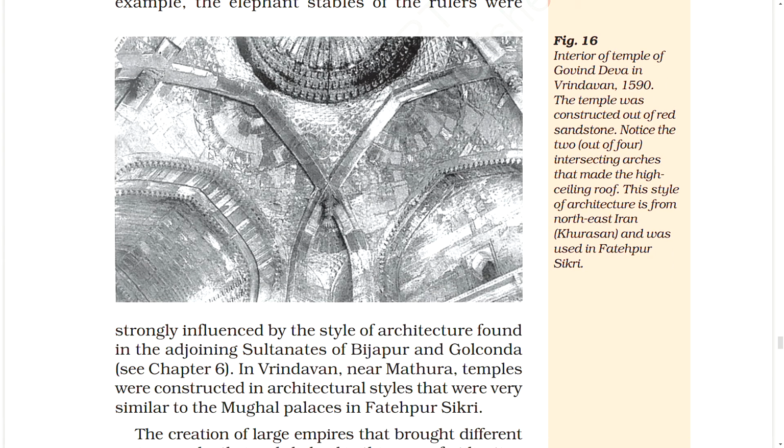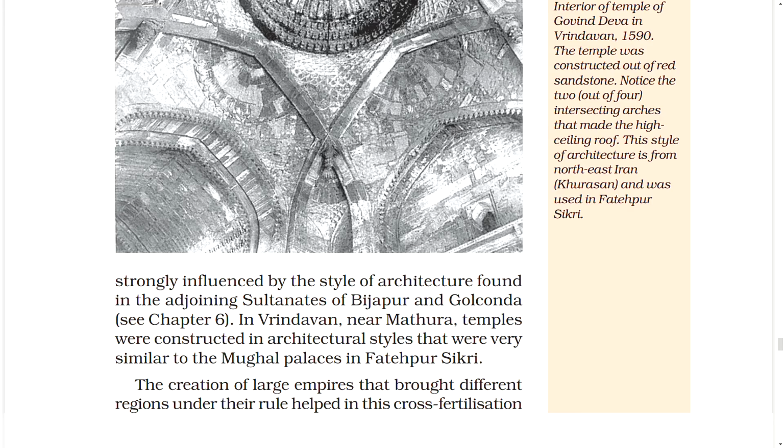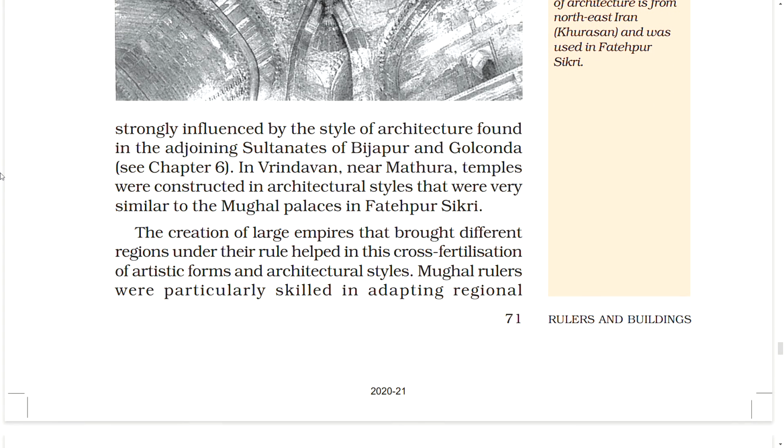Figure: Interior of the temple of Govind Deva in Vrindavan, 1590. The temple was constructed out of red sandstone. Notice the two out of four intersecting arches that made the high ceiling roof. This style of architecture is from northeast Iran, Khurasan, and was used in Fatehpur Sikri. Strongly influenced by the style of architecture found in the adjoining sultanates of Bijapur and Golconda, see Chapter 6.